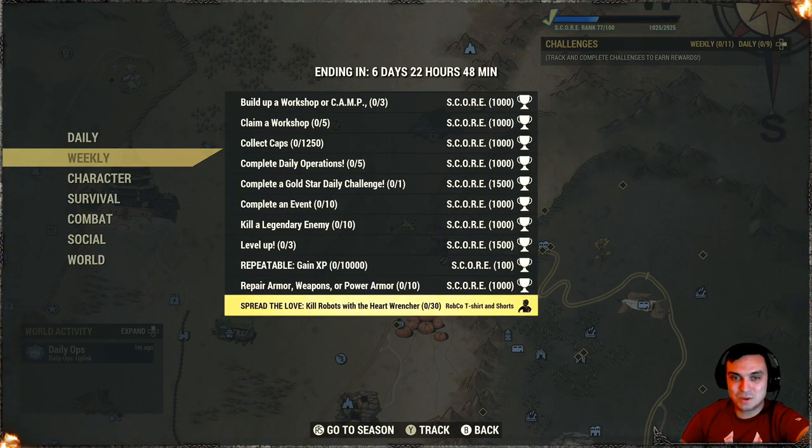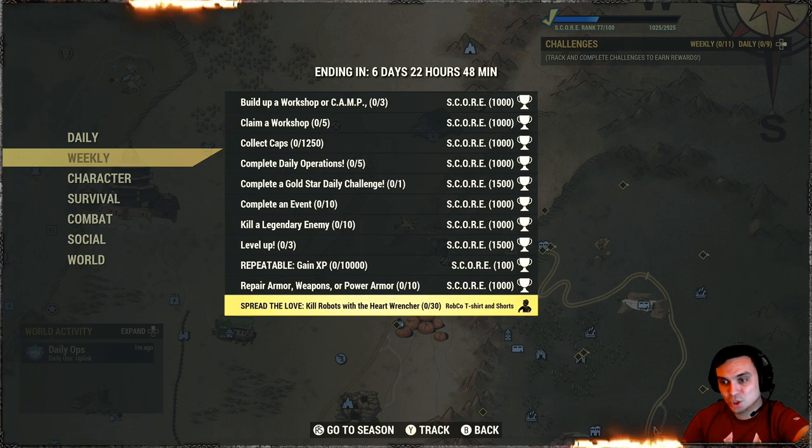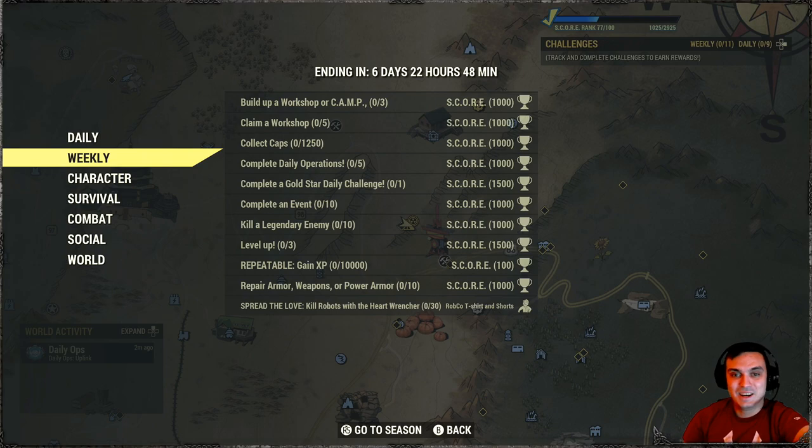But then also in the weekly, we've got Spread the Love, Kill Robots with the Heart Wrench, right? You kill 30 of them, and you get Rupco t-shirt and shorts. So, okay. Yeah. Let's take a look at Wrench.